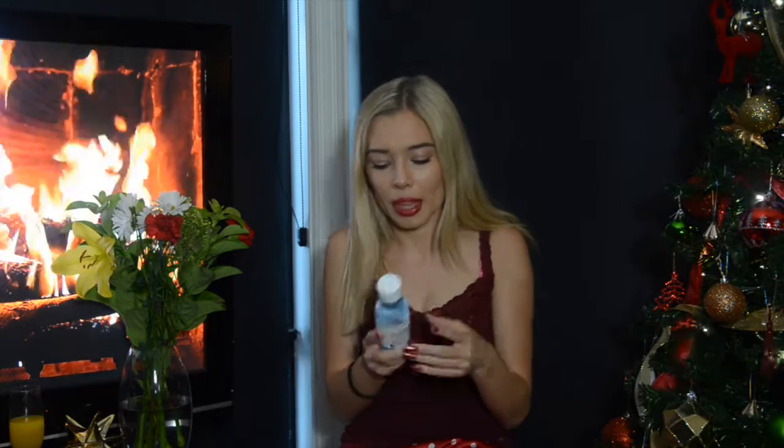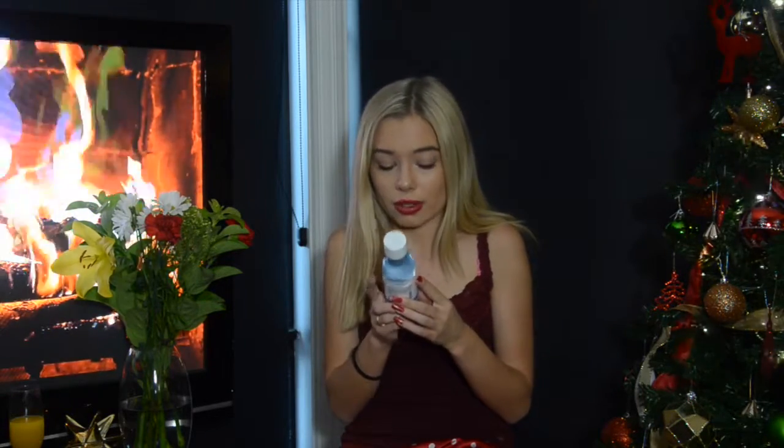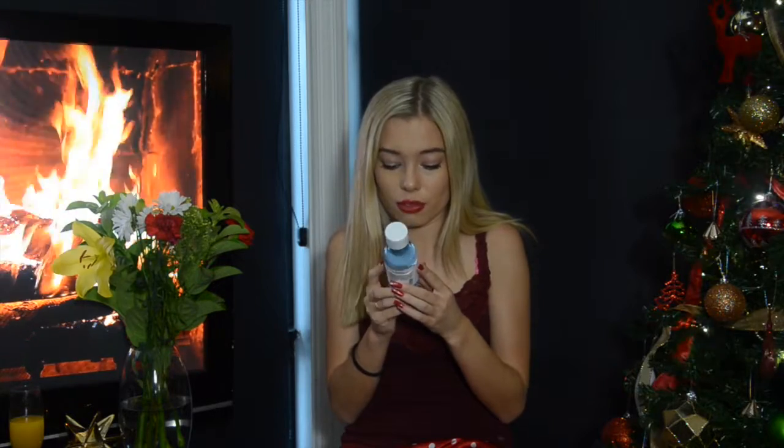When you wipe your eyes with it, it feels so soft and smooth. You don't feel like you're rubbing or drying your eyes. And it works. It's so good. From England. Suitable for all skin types.